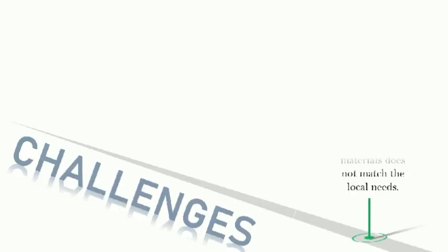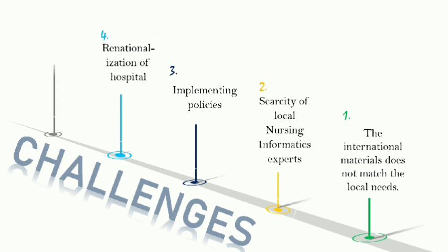Like many other disciplines, nursing informatics faced many challenges. First is the content of the curriculum was adopted from international materials, which does not match the local needs. There is also a scarcity of local nursing informatics experts, regionalization of hospitals, financial capacities, and there are problems in implementing policies.